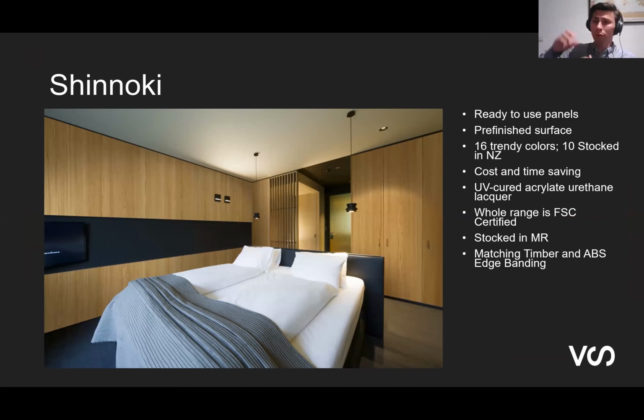What's very important for me to say, we have just discussed the Querkus collection and the Nordus collection. So it's also all those panels we are stocking in New Zealand. So it's very easy for you to have a sample or to have a small amount of panels. It's in stock in New Zealand. And the second thing, with the brand, we want to give you a full experience.